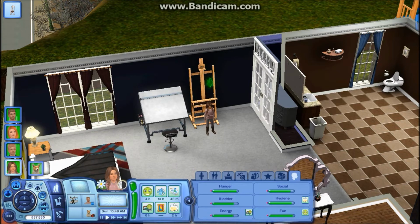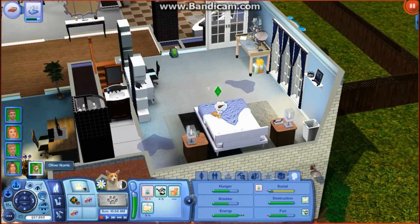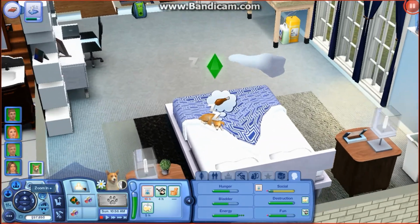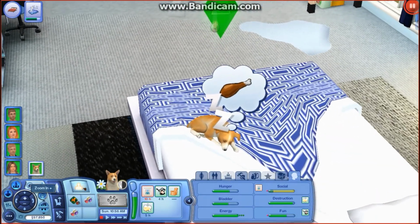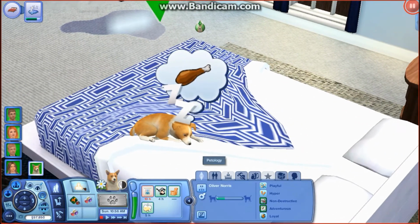Her brother, I believe, actually has the same one in his room from whenever he was a kid. You can go ahead and set another painting. I'll show you guys Lucas in a second. He's currently in the shower. But over here, this is Oliver. He is our corgi. He's kind of lonely right now, which kind of sucks, but he's been sleeping. So yeah, this is Oliver.